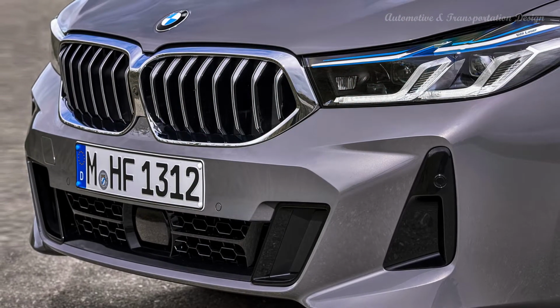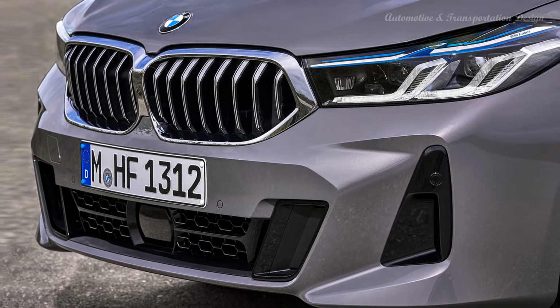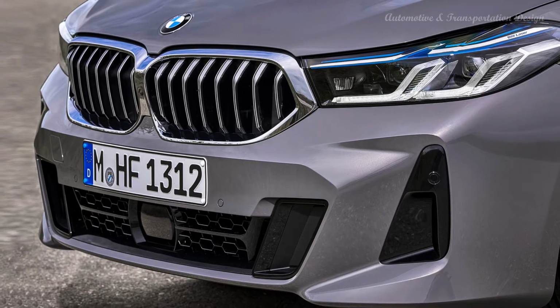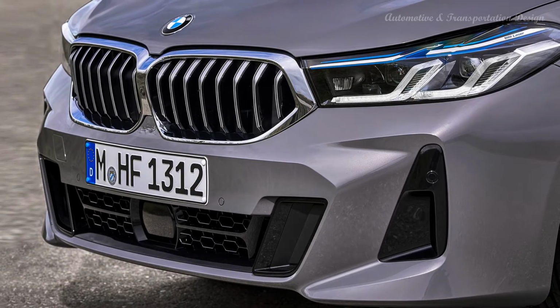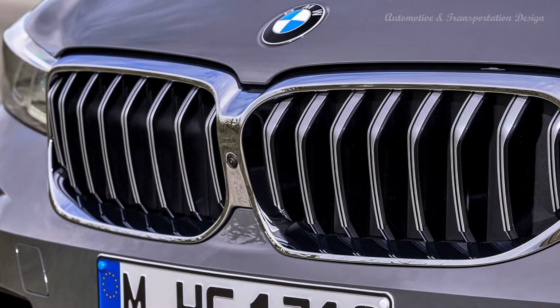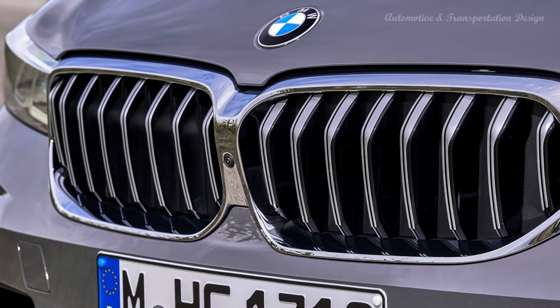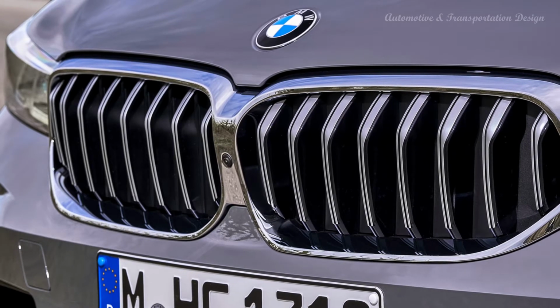The new model comes with a choice of 2 petrol and 3 diesel engines generating between 140 kW/190 horsepower and 250 kW/340 horsepower. Thanks to their state-of-the-art emission control technology, the engines already comply with the strict requirements of the Euro 6d emission standard, which comes into force in 2021.